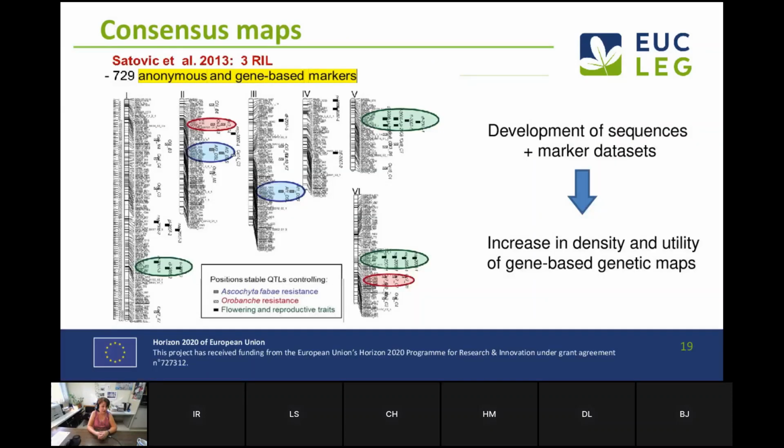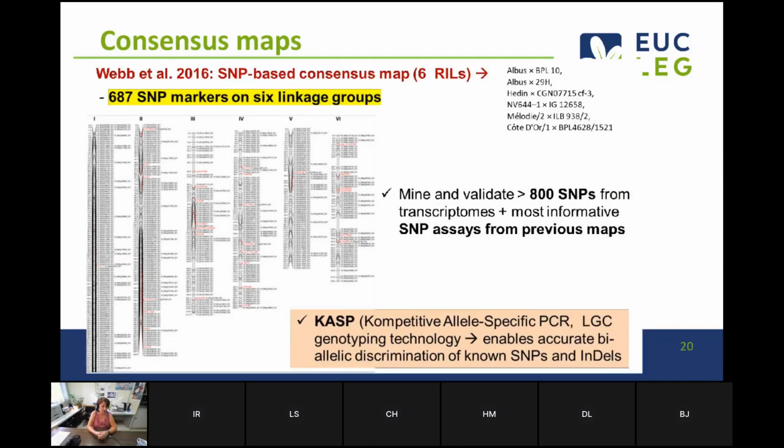The advances in the development of sequences derived from transcriptomes and marker datasets have also increased the density and utility of the gene-based genetic maps. Here I show you the first consensus map, developed using three recombinant inbred lines, which shows the positions of stable QTLs controlling Ascochyta and Orobanche resistance, and flowering and reproductive traits. A remarkable advance was reported by Webb et al. in 2016, who developed a SNP-based consensus map of six populations after mining and validating SNPs from transcriptomes, and also including some SNPs from previous studies.